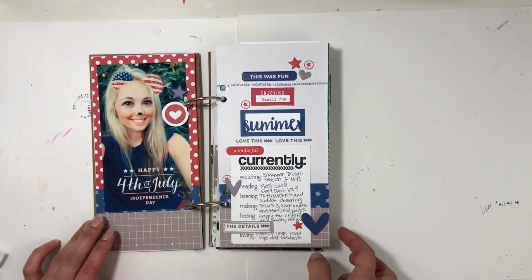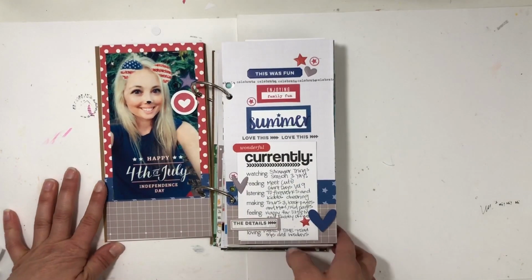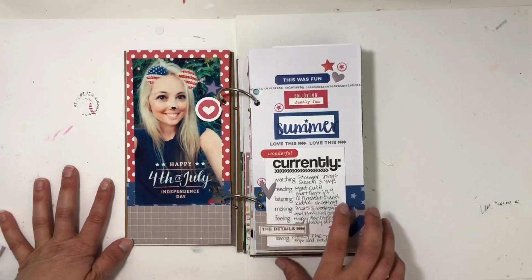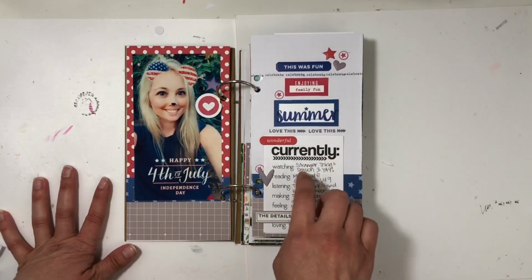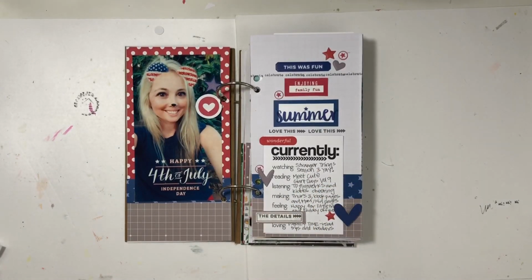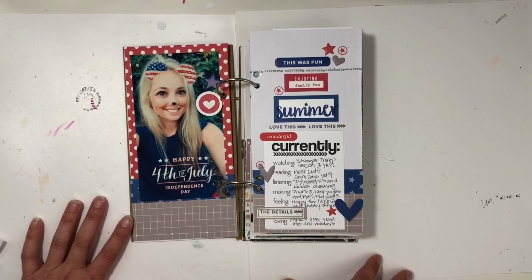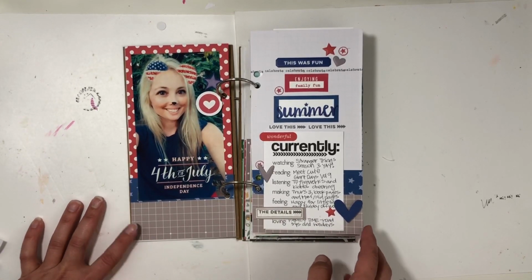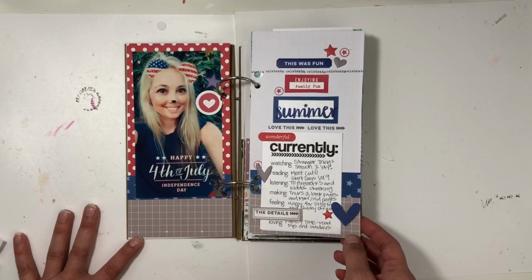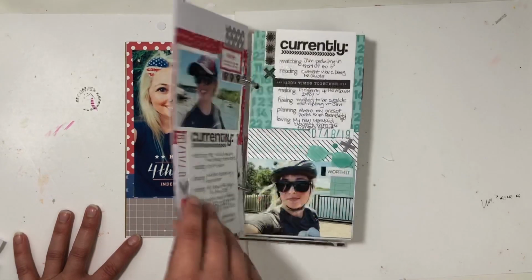Once again, using all Elle Studio, because when I started this project, I was on the design team. So it just made sense since that was the product that I had the most of. So Elle Studio, but these cards are from Kristin's shop. I decided to use those in the second half just because they are readily available and I want to support small business owners. So this is 4th of July. This is where it kicks off. Obviously did red, white, blue, and a little bit of gray.